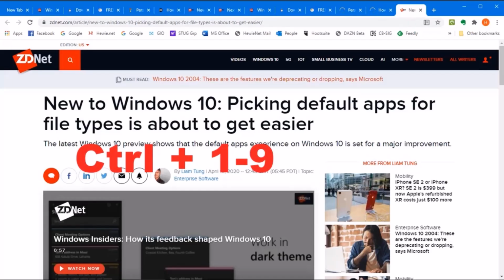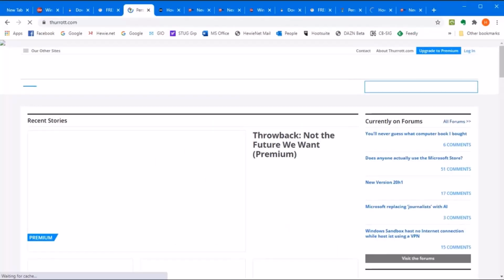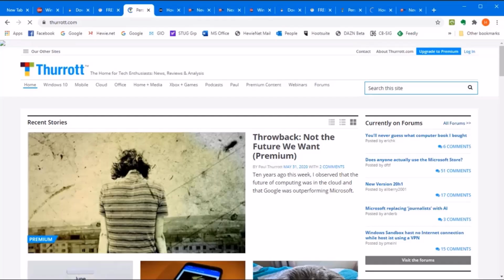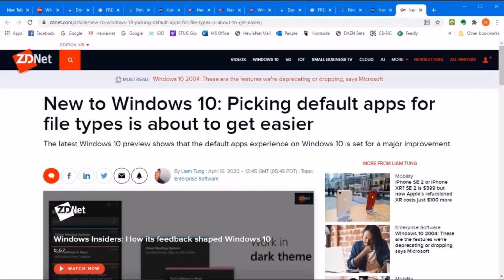So if you do Control and the number 1, it will take you to the first tab. If you do Control and the number 5, it'll take you to the 5th tab. But you can only do this for the first 8. So we'll go to number 8, and it's there. If you count the tabs, there's 8 of them. Now if I do Control and a 9, watch what it does. It goes all the way to the end. So anything between 8 and the end, you can't get to by doing that. But this works fine.